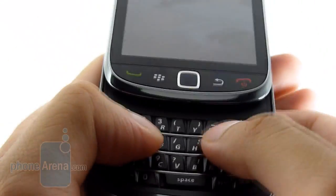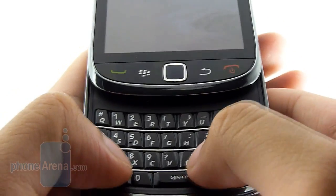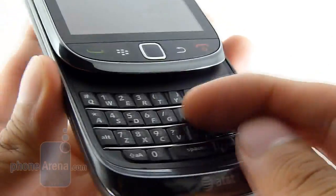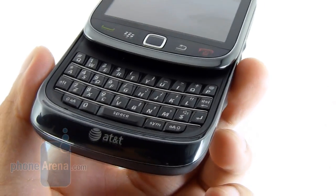At first, it might feel a little bit stiff, but after a while, we found it to be a pretty good experience. It has a nice, decent response when you push down. People with large fingers might have a little bit of an issue just because keys are a little bit cramped and there's no spacing between. But after a while, we found it to be pretty useful, and it lives up to any other handsets before it.